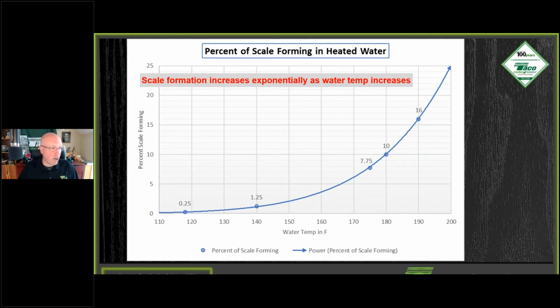I grabbed this chart. This was an excellent looking chart, and let me see if I can remember it now. As we start taking a look at water temperature, what we're seeing here is the higher the temperature, the more scale can actually come out of solution. As I said before, hotter water is less soluble, and stuff will come out of solution. Any of our dirt and any of our composites or any components that are in the water are going to come out of solution relatively easily. And as the temperature goes up, you can see the percentage of scale forming on there.